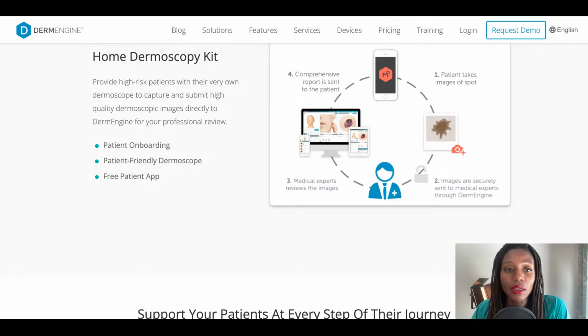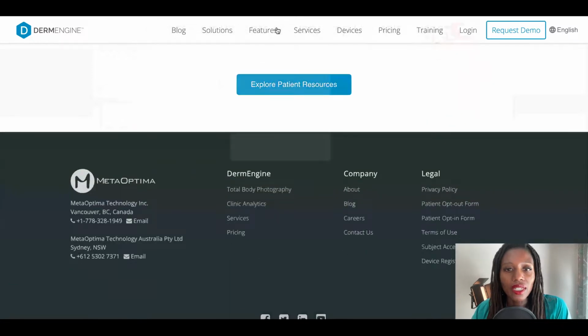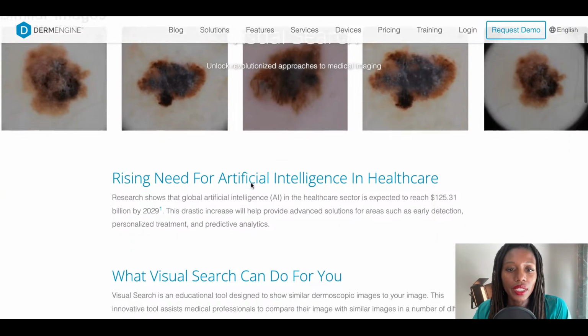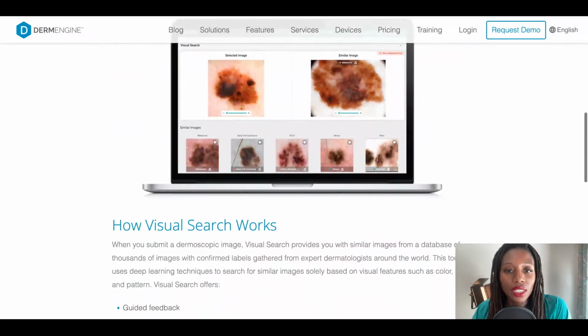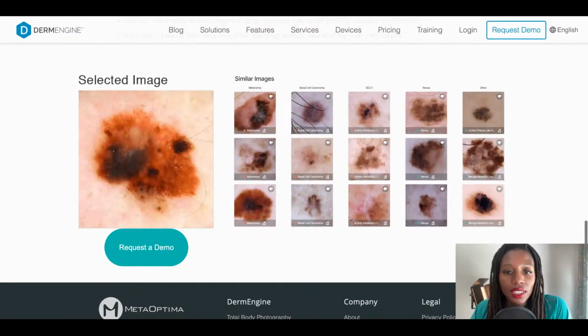The free patient app, and then onboarding, which you really don't want to be responsible for. Yeah, how's that? Okay, and then aesthetics. I know y'all. Oh, the visual search. That's Derm, right? Very visual specialty. So look, you can look at images. These are some really great quality images, I have to say. Yeah, look at that. But let's see what they have for aesthetics.